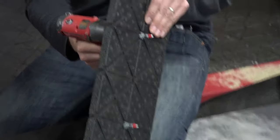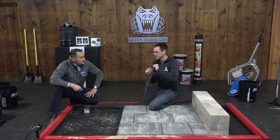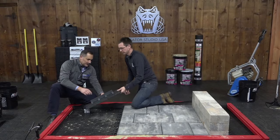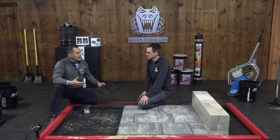So I'm going to crank this one in. You saw that kind of butterfly and clamp right onto the edge of the Gator Base. That's a permanent connection. I'm not the strongest guy in the world, but I'd be ripping that Gator Base apart to get it out if I could. That's awesome. And it's strong in all directions. You can't rip it up, and you can't push it out, so you're not going to get that lateral movement or creep that you see oftentimes on paving stone installations.